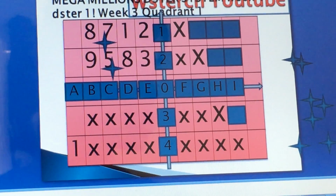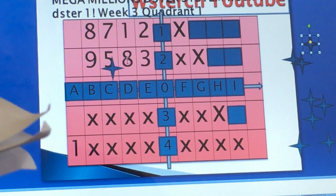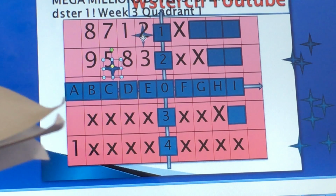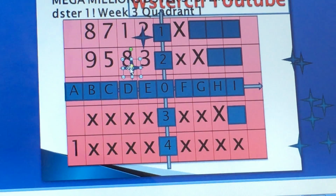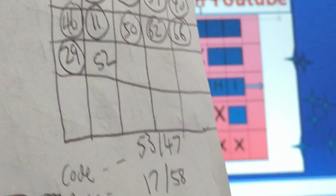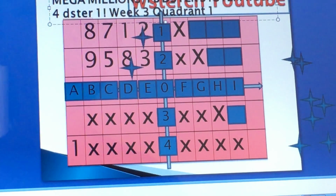Quadrant 1. So quadrant 1, we have no 27. We have 28. So quadrant 1, when we have 28 for the Powerball. So this is Powerball. I'm not going to label that on every slide, but you get the idea. So again, 28. We don't have 44. We don't have 67, 68. So quadrant 1 will have one number, 28.